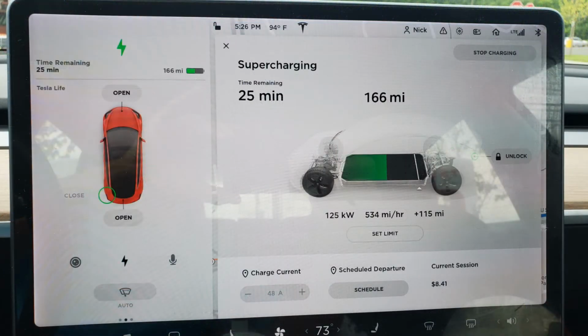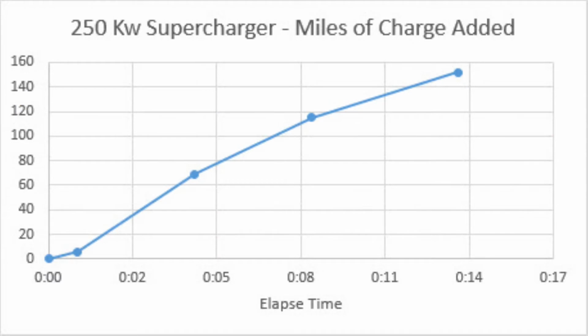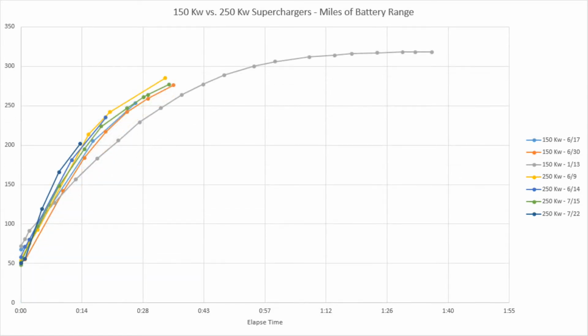So this 250 kilowatt actually charged the fastest of all the charging stations I went to. Here's the raw data, and you'll see the graphs. But when we compare it to the 150s, this charging station, which is the dark blue line there, is the furthest one on the left, and it is definitely the fastest.